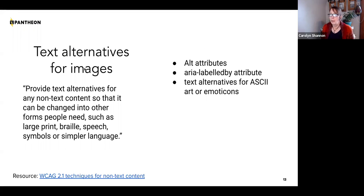So the first is text alternatives for images. The WCAG guidelines specify that it's good to provide text alternatives for any non-text content so that it can be changed into other forms that people need, such as large print, braille, speech, symbols, or simpler language. And the best way to get started doing that is simply by going through your site and your content and determining whether or not there are text alternatives and adding those. The standard way to do that for websites and web applications is to add alt attributes in your HTML tags, or ARIA labeled by attributes.